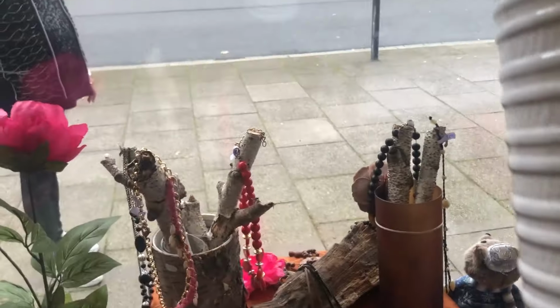Sometimes these stores are just so full that it can be so easy to overlook things, even if they are big things like this vase. This vase was actually by Karstens and so beautiful and in amazing condition.